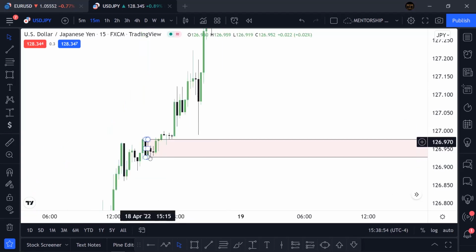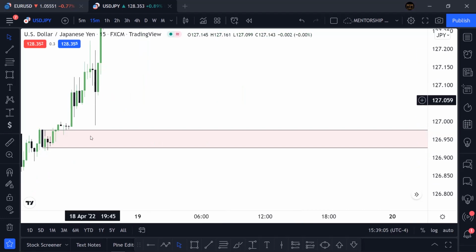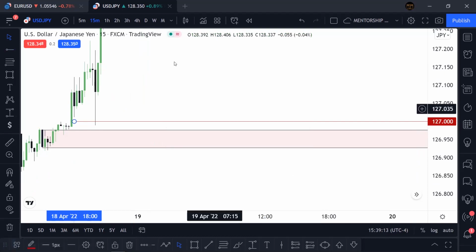Inside this candle, what do we have? Do we have an institutional level somewhere? Yes, we have the 0 level here. Do I mark that out? Definitely. I will mark the 0 and click OK.